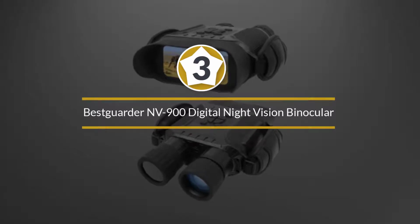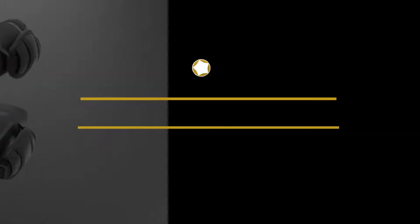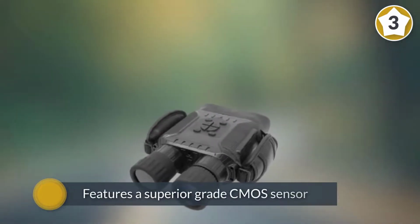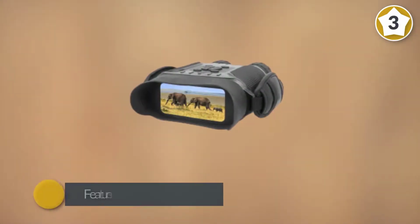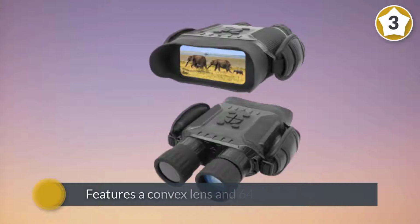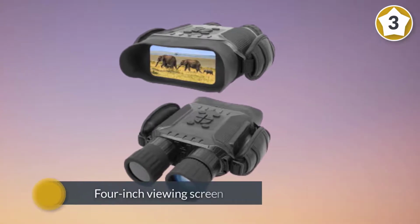Number 3. Bestguarder NV900 Digital Night Vision Binocular. We've chosen the Bestguarder NV900 Digital Night Vision Binocular as our best overall because it features a superior grade CMOS sensor that is not only infrared sensitive, but also features a convex lens and 640x480 screen resolutions.